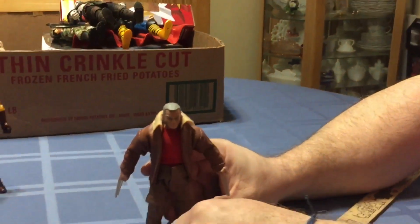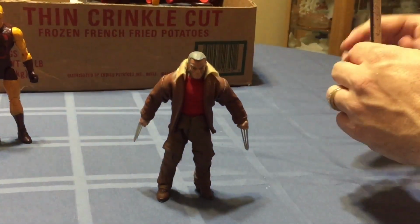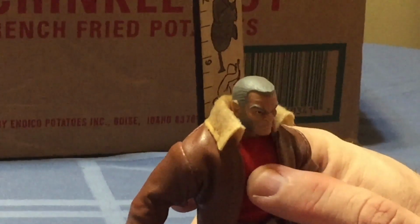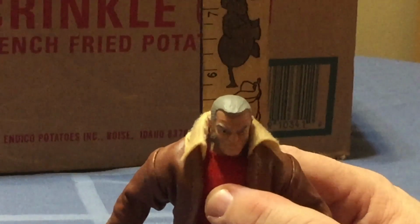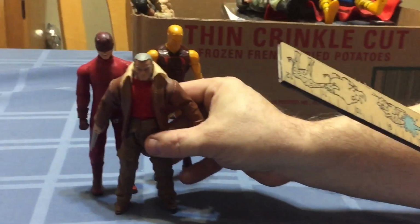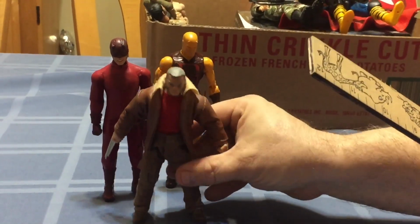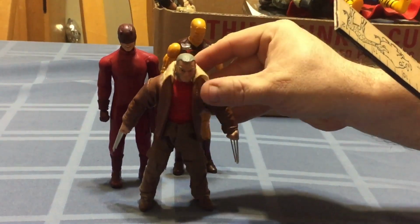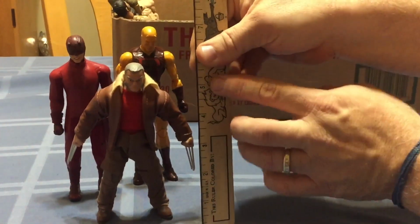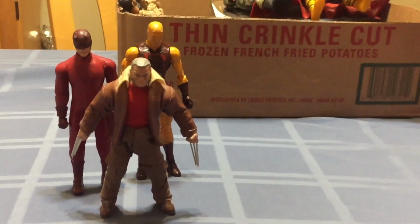Now you've got a character like Wolverine that is supposed to be in the comics 5'3", and I don't think this figure is going to be anywhere near that. However, he does come in at about 5 7/8, so he does come in under 6 foot. That's kind of neat, and you can see the height difference here. Again, not as short as he should be. If we were talking where he should be, it would be somewhere around here. But that's still nice to see a bit of a height difference.